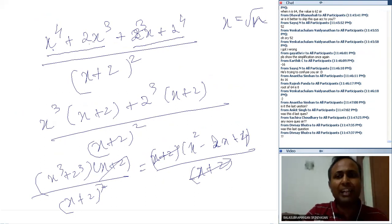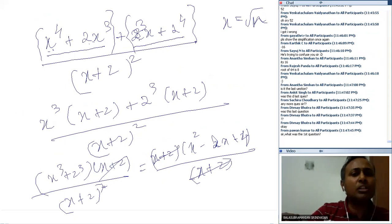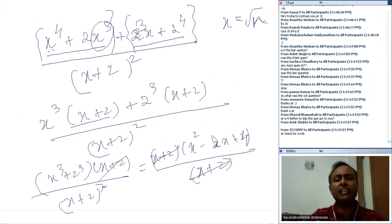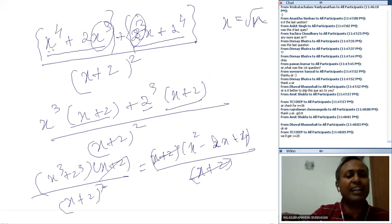So you may leave if you want to leave now. Now, Gayatri, what did I do? I looked at these two. What do I see? X cube is common. I can take it out and I have x plus 2. It wouldn't be that difficult that we should skip it. A little focus can get it. So you have 2 cube out here, you take 2 cube and you have x plus 2. That's all, I just factorized it in this manner.